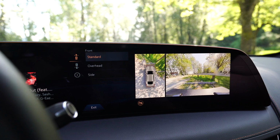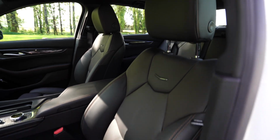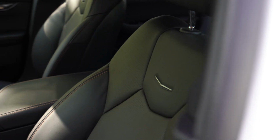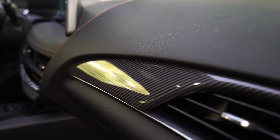The cameras are great here. We get standard heated seats here in the front, standard heated steering wheel. They say it has standard massage, and it does, but it's just pushing the lumbar in and out. It's nothing like an actual massage seat that you would get in some of the top tier models. If you upgrade to the leather trim, you get ventilated front seats. No heated seat option for the passengers though. That sucks. I do love this carbon trim.